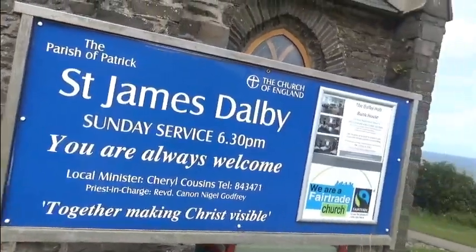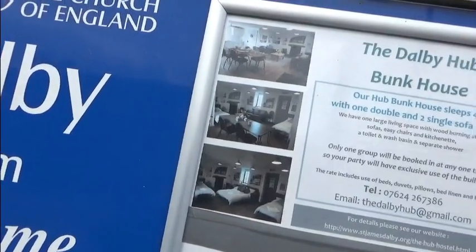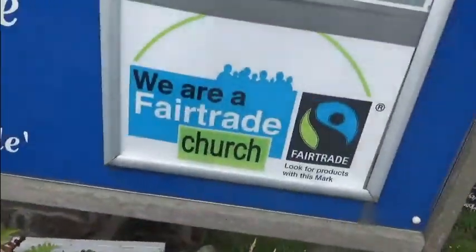And there we are, and you can see a little bit. We'll go in there and have a look. You can sleep there, you see. Nice. Large living space. It's actually accommodation in there too. I say, in the Fair Trade Church, that's nice. I mean, the old days, you see.